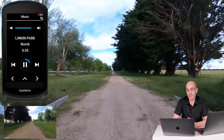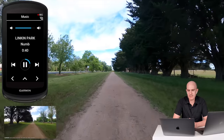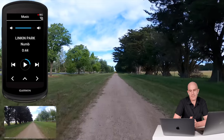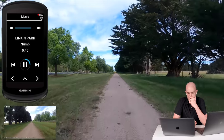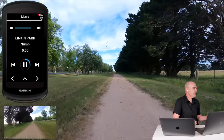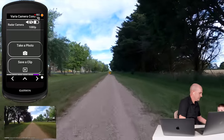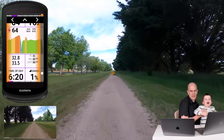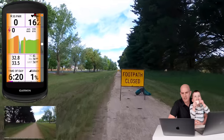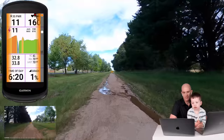Little Maxie's home. It's a weekend, mate. You might hear him in the background. Hey, Max. You want to come say hi? Dad's riding bikes, mate. Yeah. Dad? Yeah, mate. What you got? Oh, thanks, man. You want to come see bikes? You're eating something, are you? I've got some bread. Thanks, man. Hey, footpath closed. What's Dad doing? Jump. Jump, Dad.